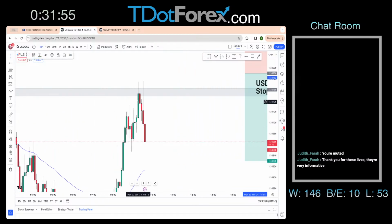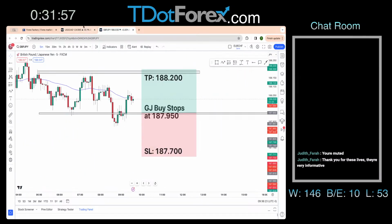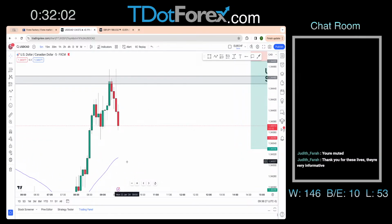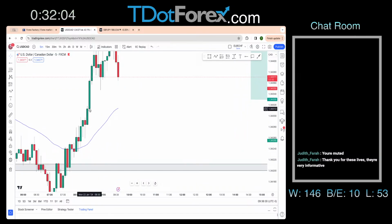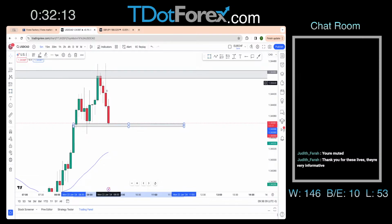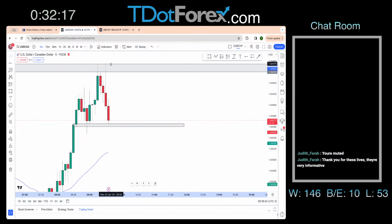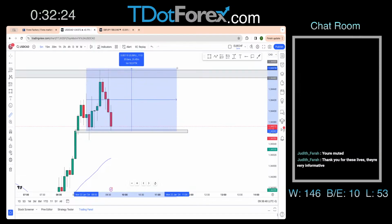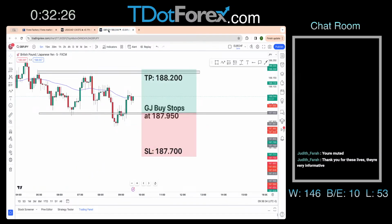And again, that's the beauty of range within a range. So we're going to take advantage of this. What I'm looking at here is that there's a non-wick candle, there's an EMA right here. It could bounce off that and come right back into this level. And this is a tradable range under my system, where this is more than enough pips for us to trade this range right here.